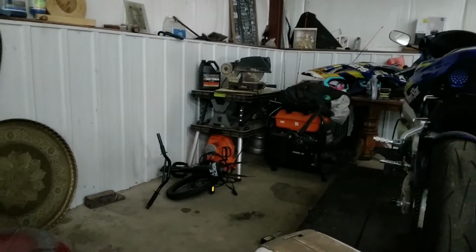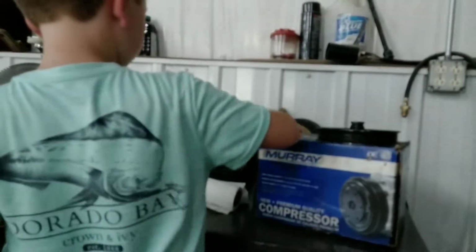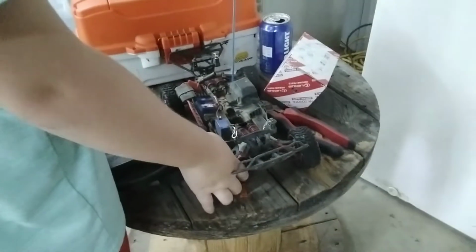So, come over here. There's my old bike. It's broken. And there's a saw cutter. And then here is a compressor. And then here's a grinder. And here's cleaning supplies and paper towels. And then here is a jack. Because he's got my back. No, I'm kidding.